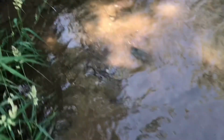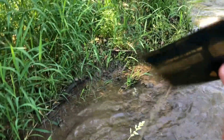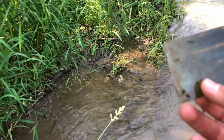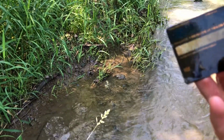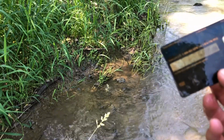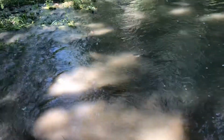But what the heck is this? I think this is a credit card, or like part of one. I don't know anything about that. It's kind of interesting. I'm gonna keep walking.